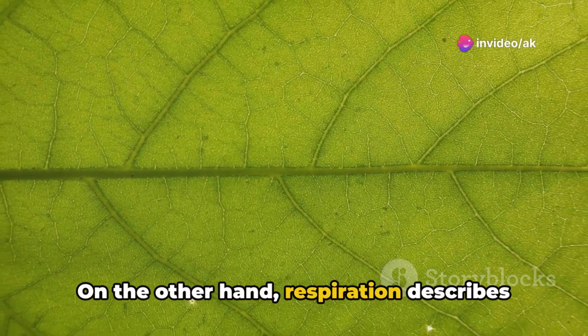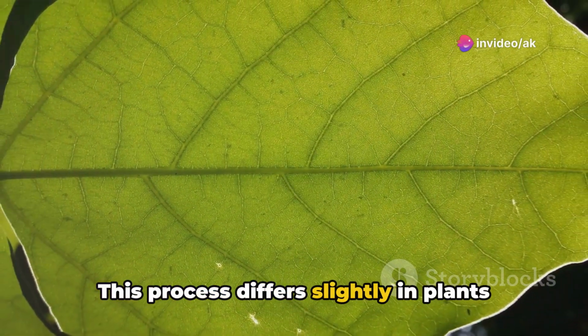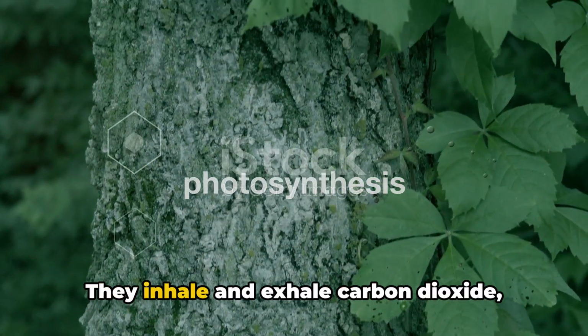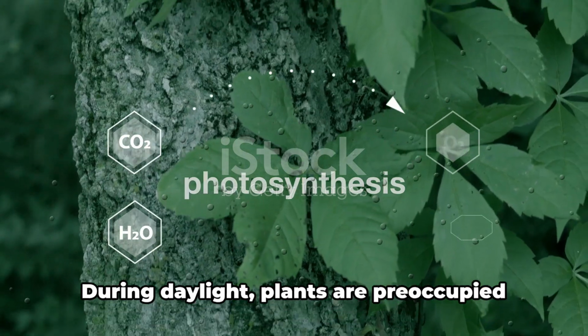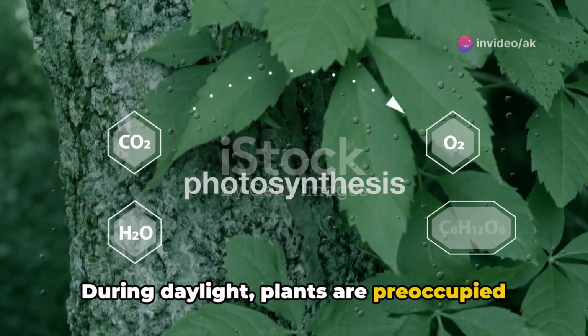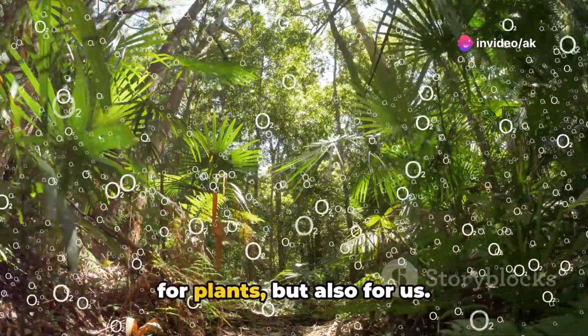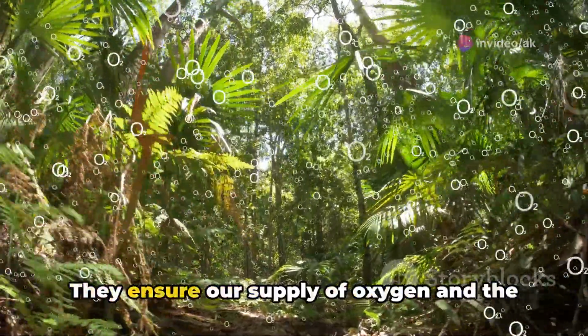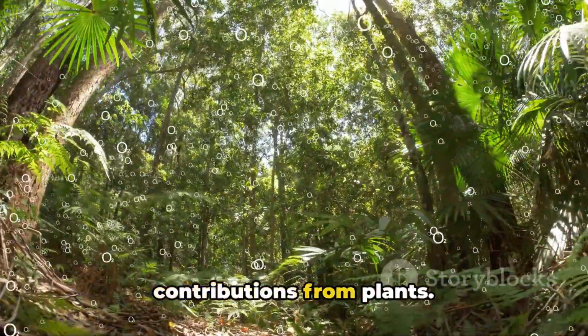On the other hand, respiration describes how plants respire. This process differs slightly in plants than in humans. They inhale and exhale carbon dioxide, predominantly during the night hours. During daylight, plants are preoccupied with photosynthesis. These two processes are critical not just for plants but also for us. They ensure our supply of oxygen and the food we eat, both of which are essential contributions from plants.